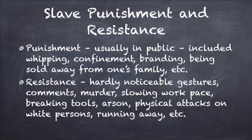If you ran away from your plantation and were caught, the first time you would be whipped. If you ran away again, the second time you would be branded with an R on your cheek. The next time you would be branded again with an R on your other cheek, and also have your ear cut off. So the punishment increased in how bad it was the more times that you committed an offense.